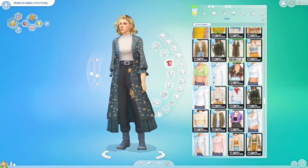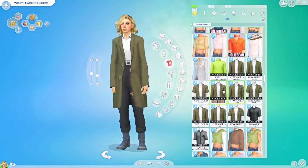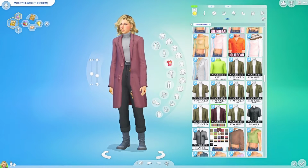And so I think I found a good balance of that in the end and kind of keeping it similar to what their original game outfit was. But back to the chaos.